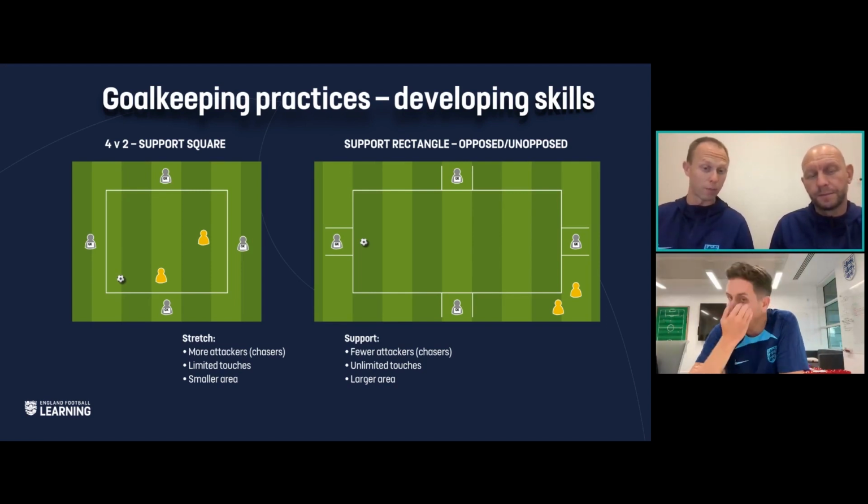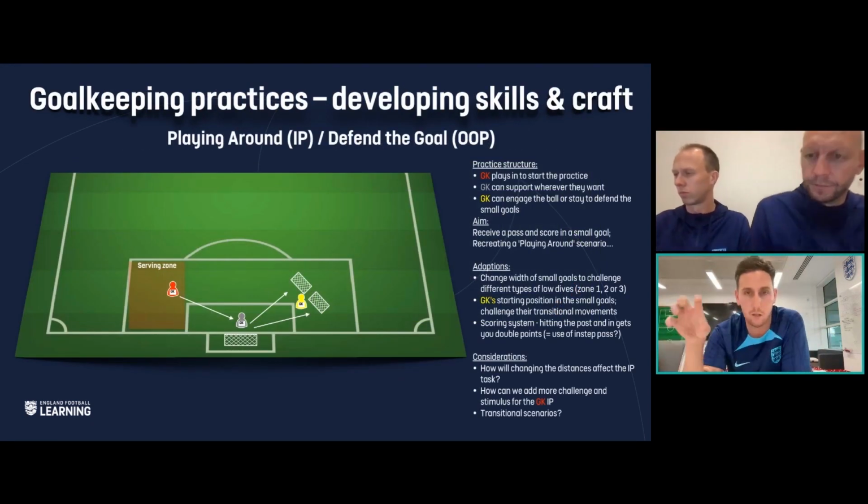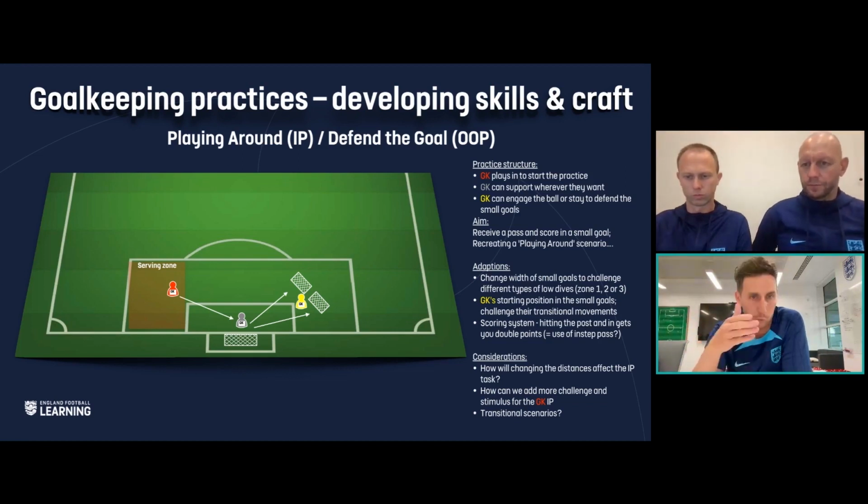Yeah. Brilliant. How can you make the practice better? We've definitely done it at the levels we've worked at, where we've included the doc or the analyst or the PPC, and they've come over and supported the session. Because they're better than you. Yeah. And again, knowing your players, what's right for your players in your setting, and how you can bring these to life. Because we can all throw down a couple of goals and set something up like this.